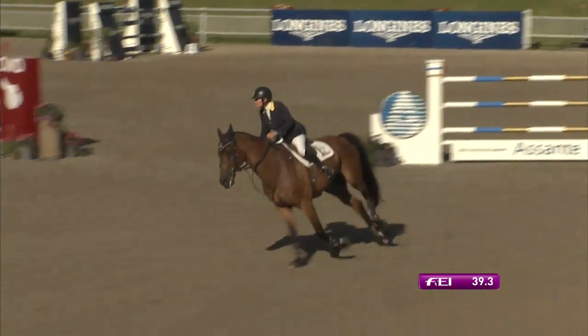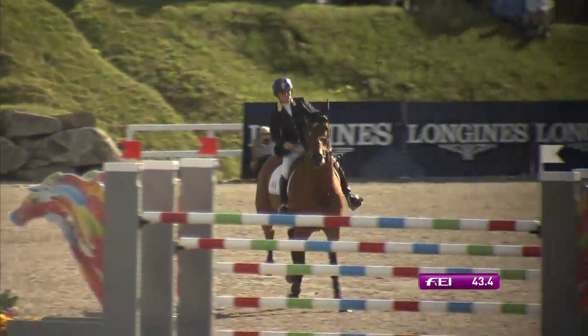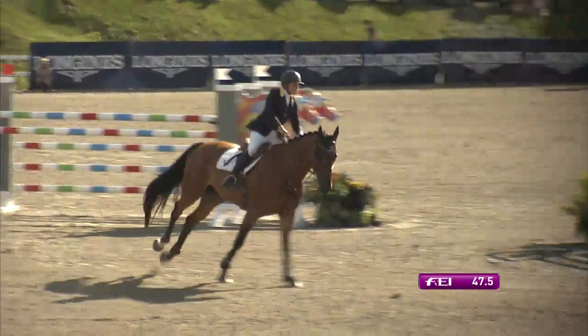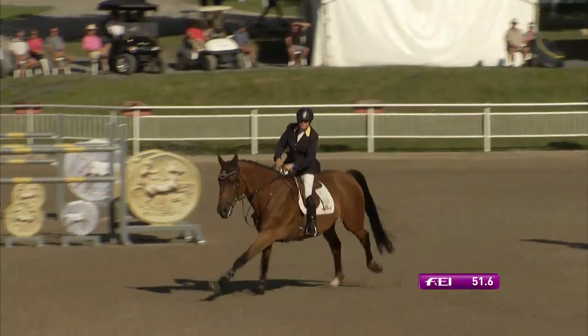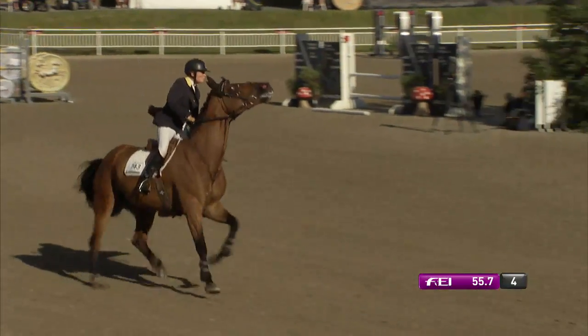Great scope, making it look very easy. Well, I don't know, very easy, but he's definitely working. Exactly, but the horse has got more left in his tank. This one got a little flat. She's opted for the 8. Most have been doing 9.